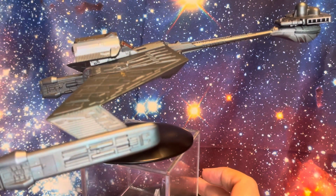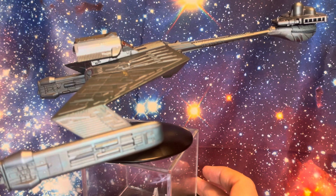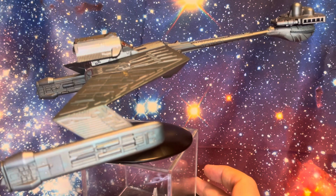This is a display piece. I think I've said it in previous reviews of Hero Collector stuff. This is a work of art, as far as I'm concerned. It's a real beautiful work of art, and there is nothing about this that screams cheap. There is nothing about this that screams cut corners. It is a beautiful piece of work.